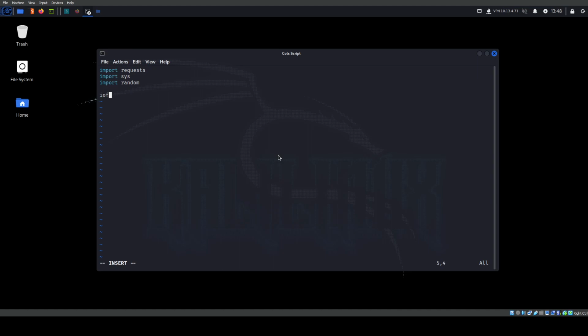Let's see, if name equals main, we're gonna go ahead and try URL equals sys argument 1. This allows me to just put the URL in the command line, so I don't have to keep editing it. And then we're gonna send it to a function called calls for columns with that variable.